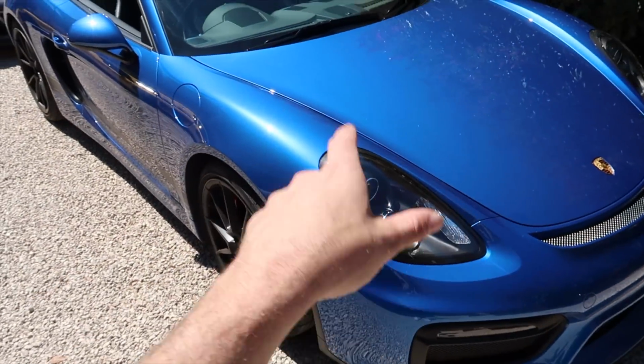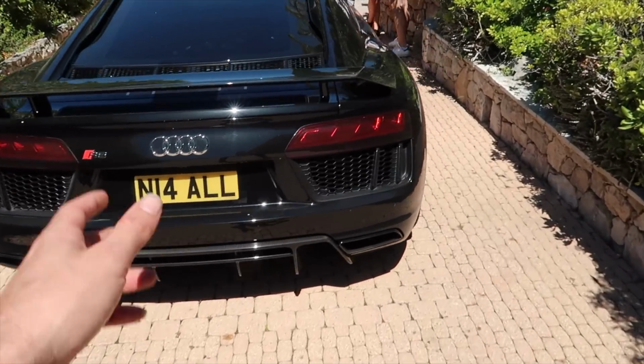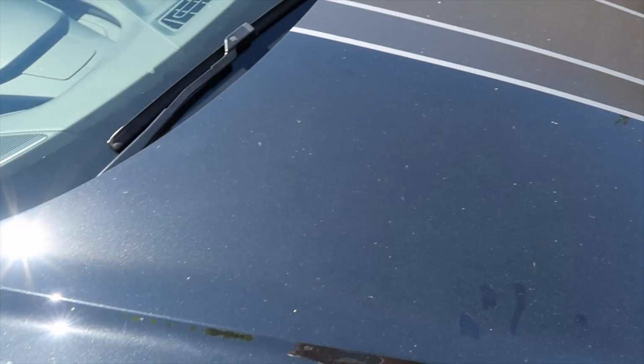On the theme of Boxster Spiders then, there is another one. Not down here. We have an Audi R8 V10 Plus, very, very nice, blacked out spec, carbon everywhere, every sort of carbon box ticked, carbon on the sides, carbon mirrors, and there's a stripe on there. Where is he? Oh, he's not here, I was going to abuse him. I was going to tell him off.